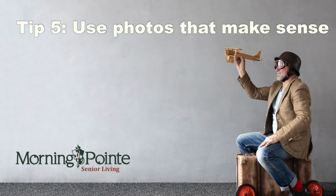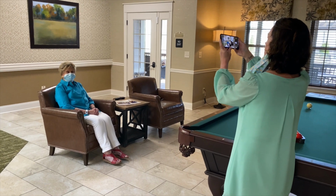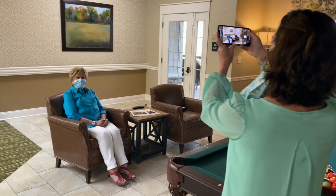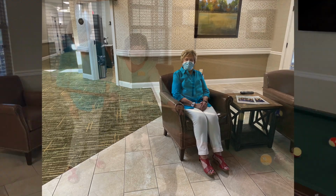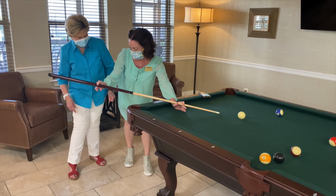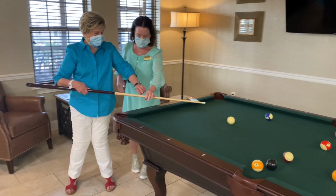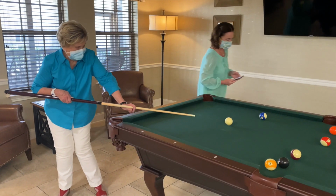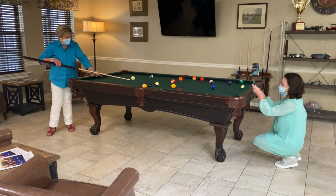Tip number 5, don't take photos of things that might be irrelevant to the activity or the building. If a resident is playing pool, but there isn't a pool table or pool cue in sight, we don't want to post that. Instead, think about the message we want to convey. What's the post about, and who can benefit from it? What makes sense to take a photo of? For the most part, you should be able to understand what is happening in the photo without a caption necessary.